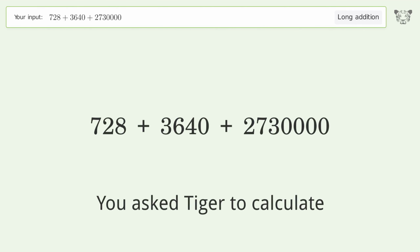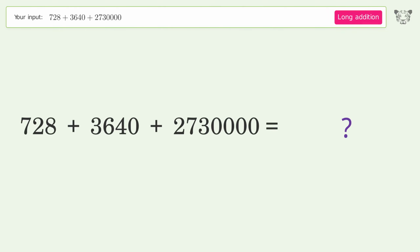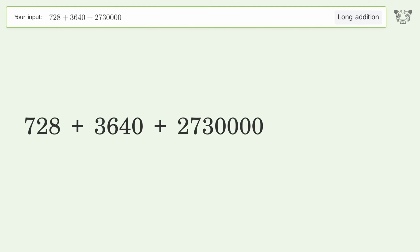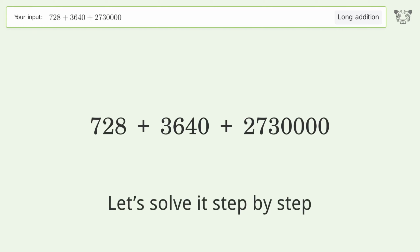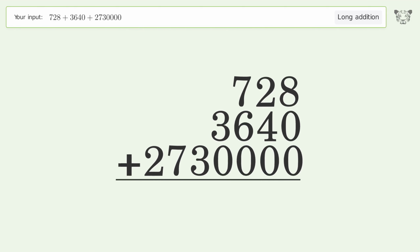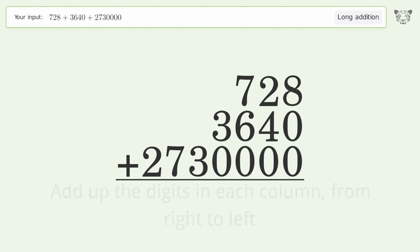You ask Tiger to calculate. This deals with long addition. The final result is 2,734,368. Let's solve it step by step. Rewrite the numbers from top to bottom, aligned by their place values. Add up the digits in each column, from right to left.